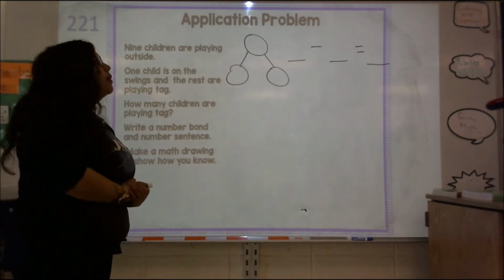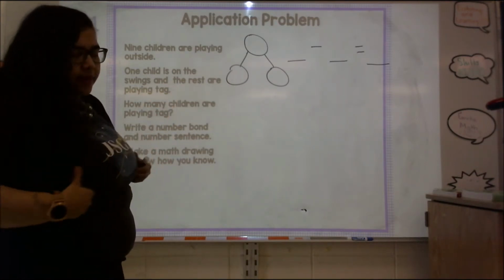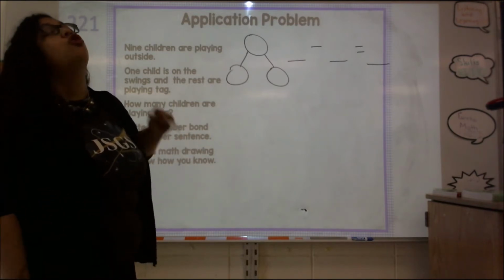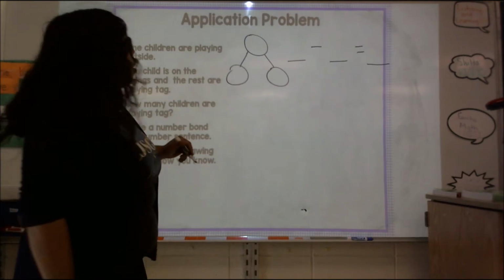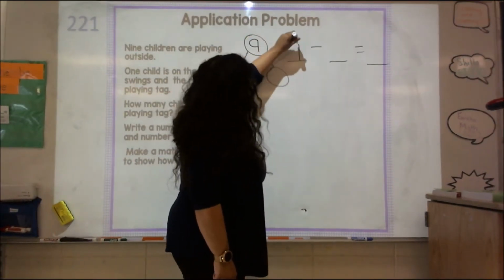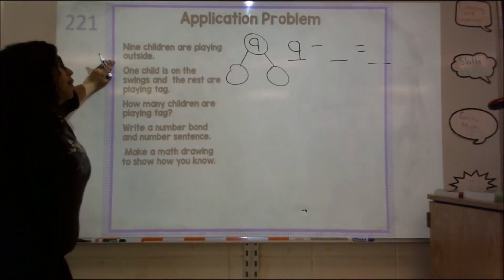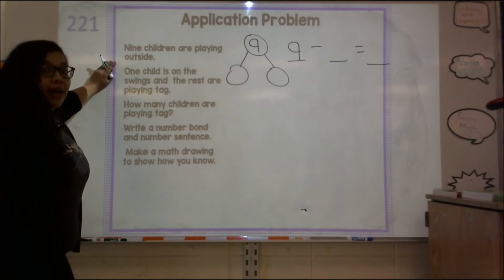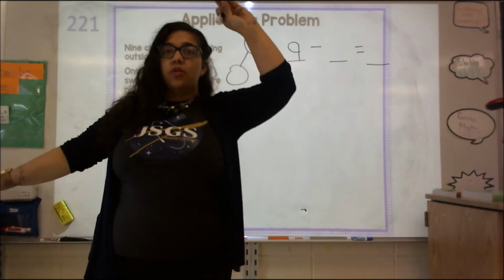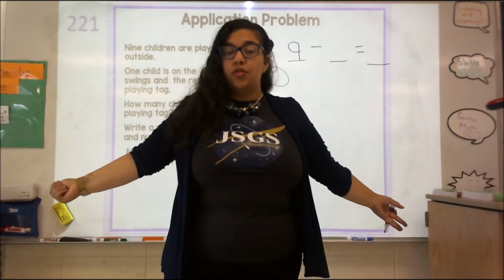All right, so here we go. 9 children are playing outside. We've already established this is subtraction, which means the first piece of information we are to receive is our whole. So let's indicate our whole in our number bond as well as our number sentence because it's subtraction, okay? One child is on the swings and the rest are playing tag. Okay, so 9 children on the playground, 1 is on the swings, the rest are playing tag. We know how many are in this group.